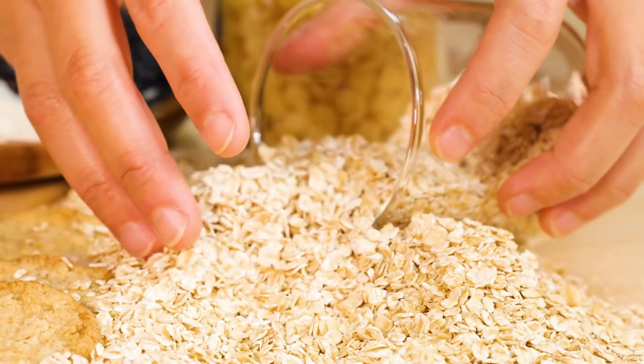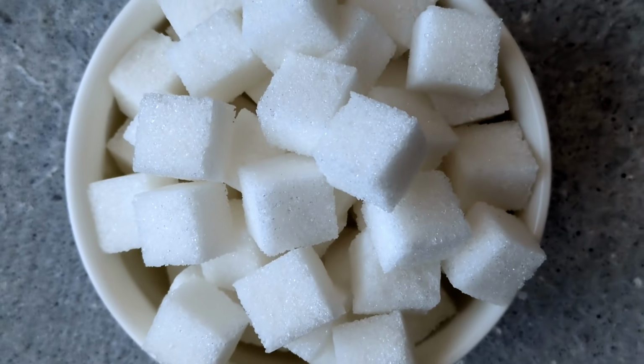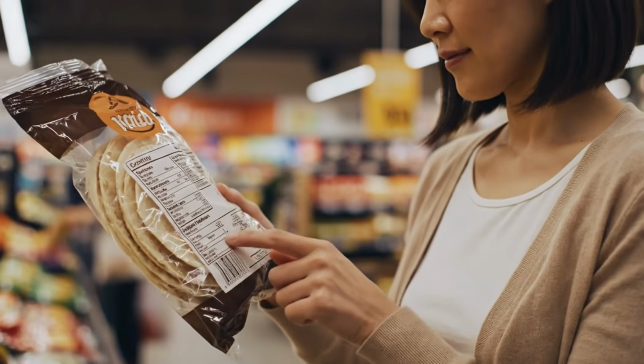Whole grain or corn-based. More fiber, better nutrients. No hydrogenated or interesterified oils. Minimal or no added sugar. If you can read the ingredient list out loud without stumbling, you're on the right track.